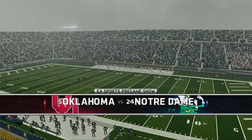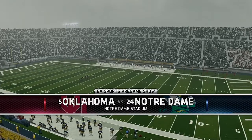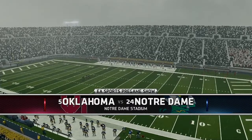Is there a more storied venue in college football than Notre Dame Stadium? We're almost set for kickoff from South Bend. And now it's time for the coin toss.